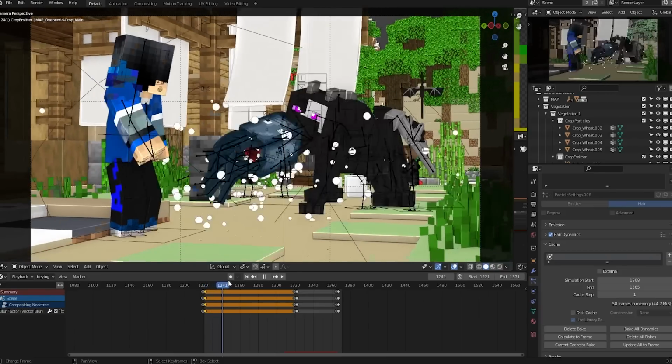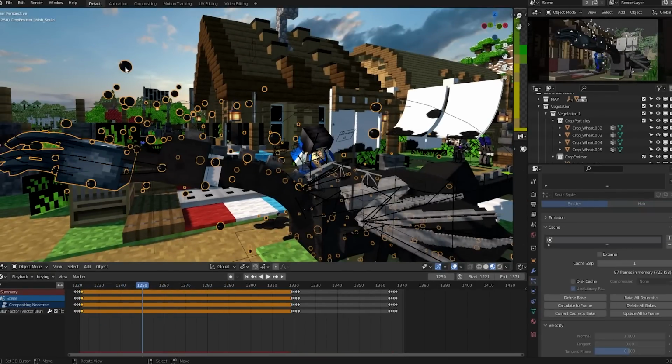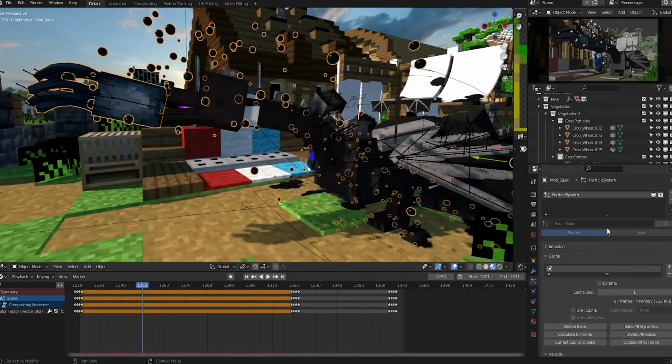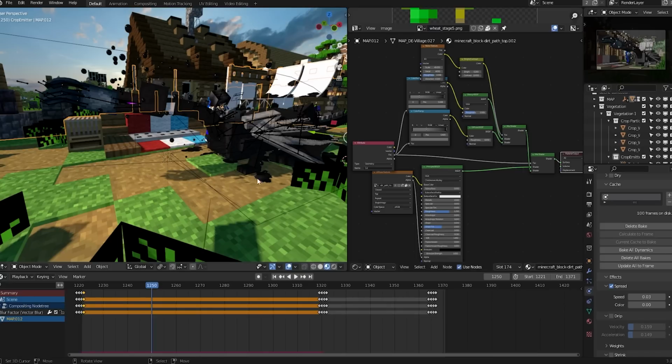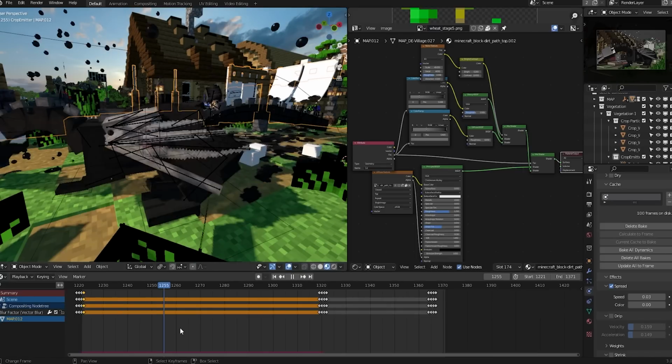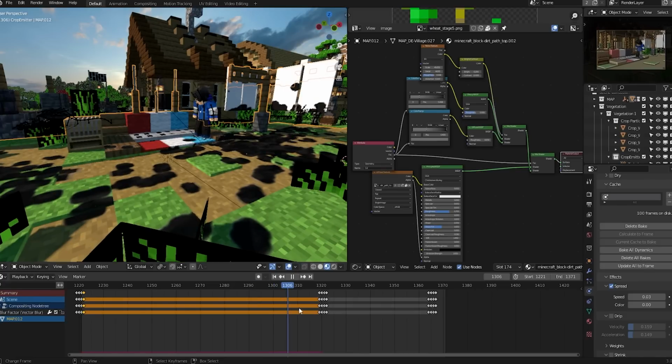For the ink splatter, I got a lot more experimental here, playing with dynamic paint. I had the squid emit some particles which I then had set as a brush that would paint a black texture onto the ground. I had to spend a while to get this looking good since it also slows down the scene a lot, but I got a good looking pattern that I was happy with and got the material to look like ink.